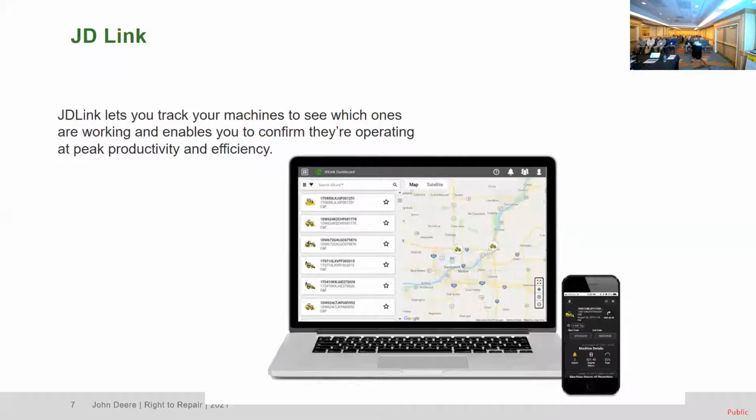Here's JD Link. It's really the telematics tool, so you can see where your equipment is. There is also the ability, when codes are thrown on your equipment, to get an email or a text when you set that up by PIN under your My John Deere account. You can have an operator and then an owner or a service manager on your farm also receive those codes.